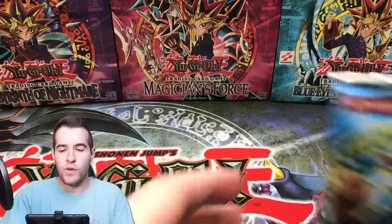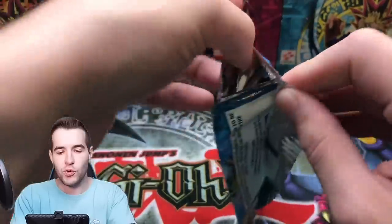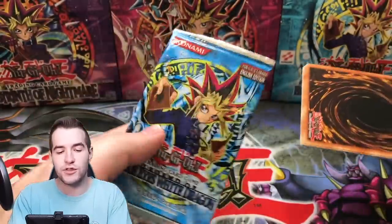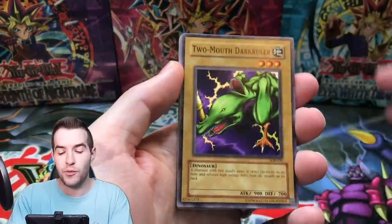Not good luck. We have Brandon S. coming up with one Legend of Blue Eyes pack. So can we pull the Blue Eyes White Dragon? This is the red logo 2003. Yeah, so there you go. There's the red logo 2003 pack. Can we pull something good?